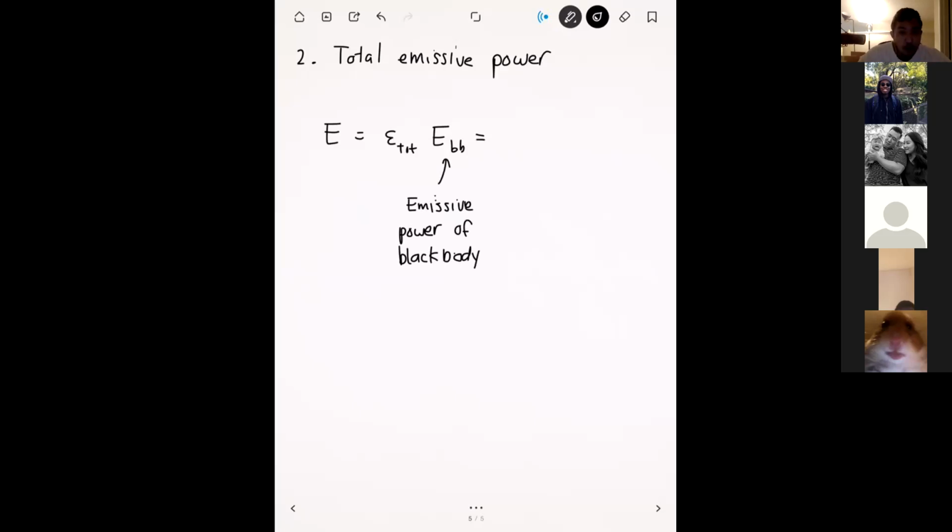And so the emissive power of a black body, we know that from when we first started radiation. And so it's going to be sigma times the surface temperature to the fourth power, right? Where remember, we have to compute temperature in terms of Kelvin, which we already have here, okay? And so we just plug in all the numbers for that. And then what we get is 2,162 watts per meter squared.